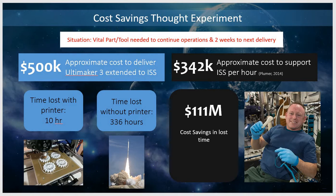So then, to evaluate if this would actually work aboard the space station, we had to do the cost analysis. As you can see, the cost analysis for shipping the part based on this $23,000 per kilogram up to the space station would be about $500,000 to get the Ultimaker 3 to the International Space Station. From the studies by Washington Post and Business Insider, it costs about $342,000 to support the International Space Station per hour. So if we could print one part that would keep mission critical functions running for more than 2 hours, the printer has already had a positive return on investment.